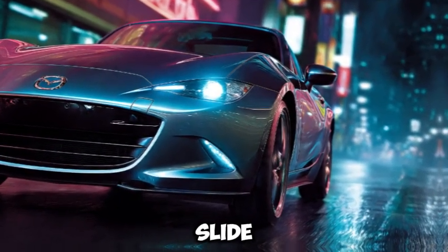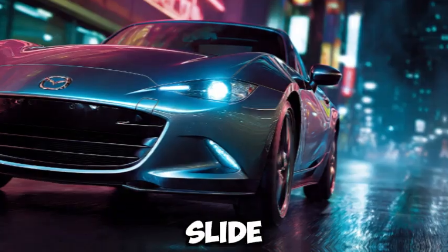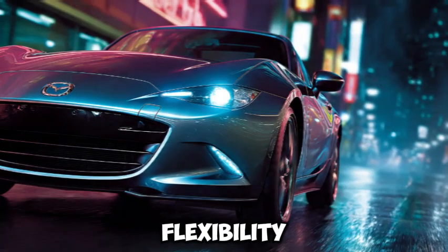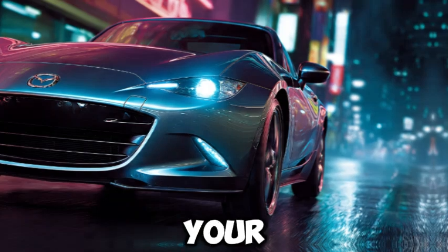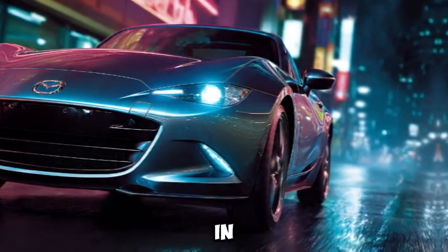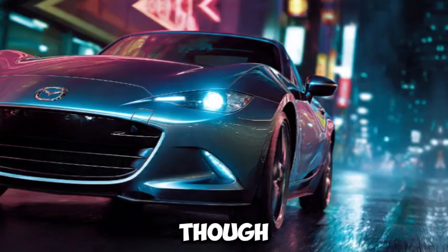Now, let's slide inside. And I mean slide, because getting into this thing requires a certain amount of flexibility and technique. You have to duck your head, angle your body just right, and kind of pour yourself in. Once you're settled, though, magic.